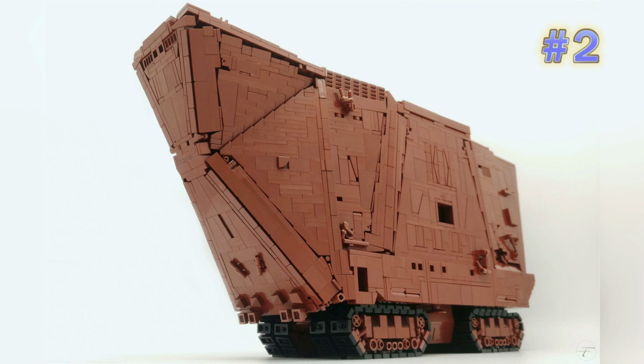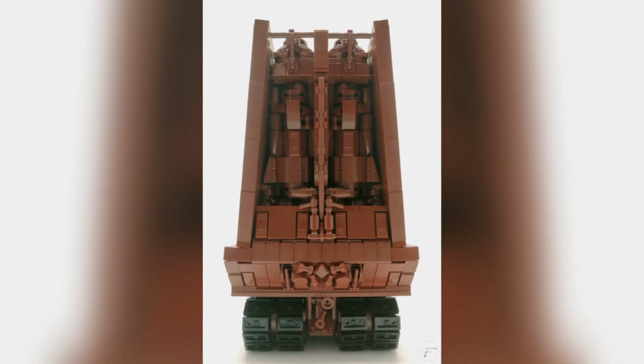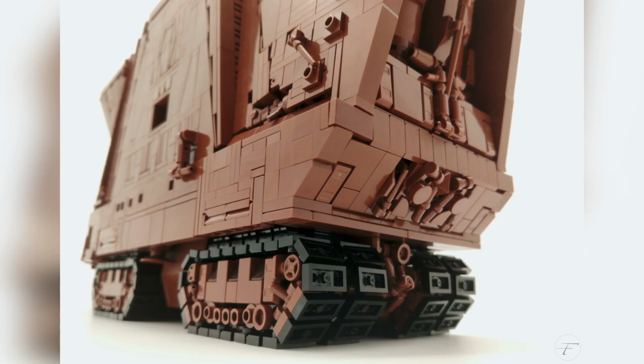The simple title here is Sandcrawler MOC, but it is so much. There is so much happening. The scale actually feels pretty close to what maybe the most recent Sandcrawler play scale was, but to use the simple design acronym of SNOT, or studs not on top technique, is simply not doing this model justice in terms of what is actually happening here when you look up close.